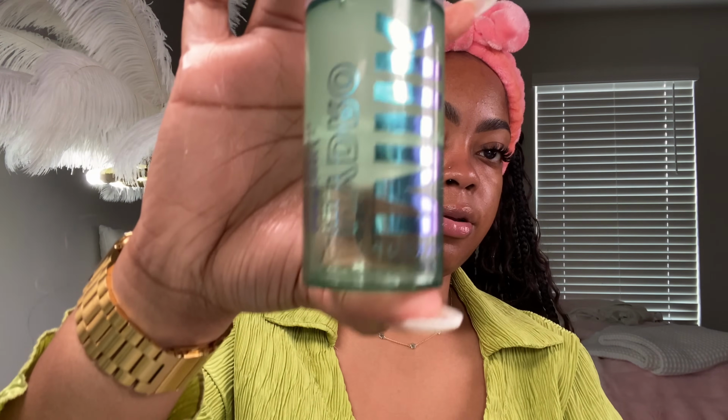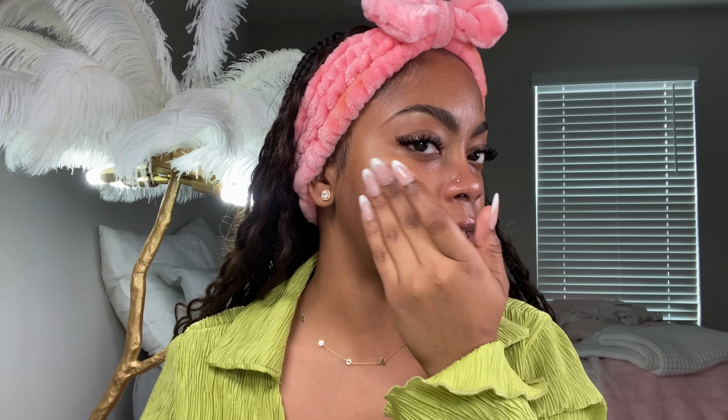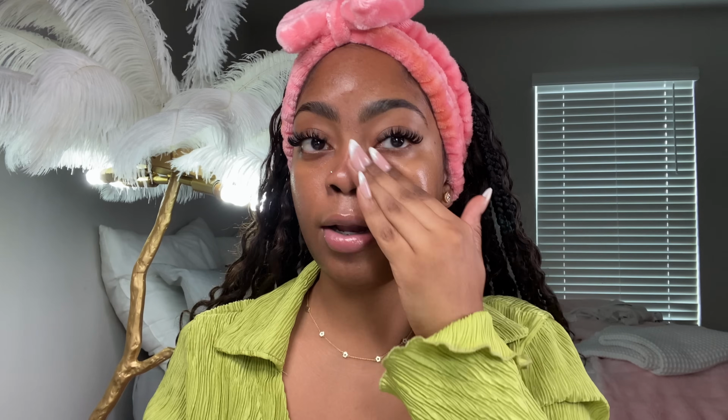So now I'm gonna go in with my primer, and I'm gonna be using the Milk Hydro Grip primer. I really like this primer. It's not too sticky. It does make my face feel very moisturized, so I would definitely recommend this one. I like how it makes my makeup stick, and it makes my makeup blend really well. It's on the pricier side. I think it was like $30 something.